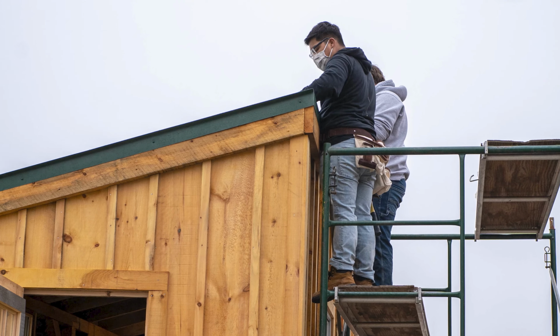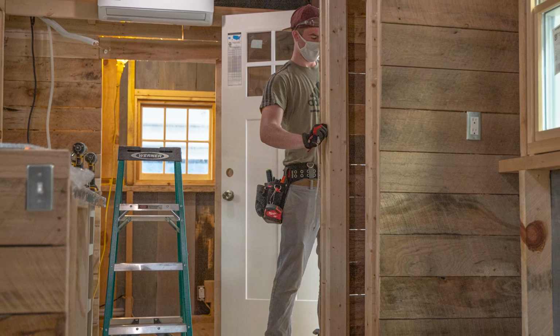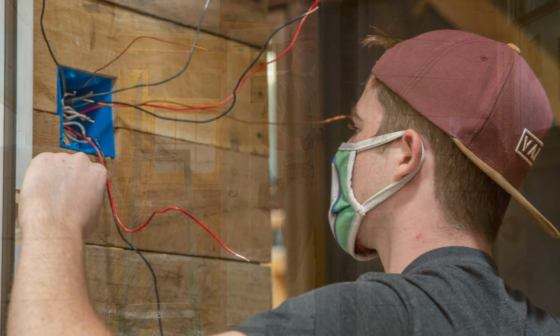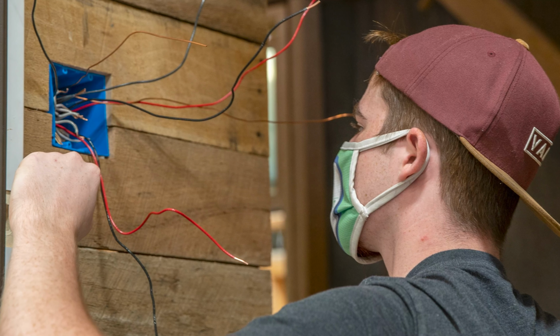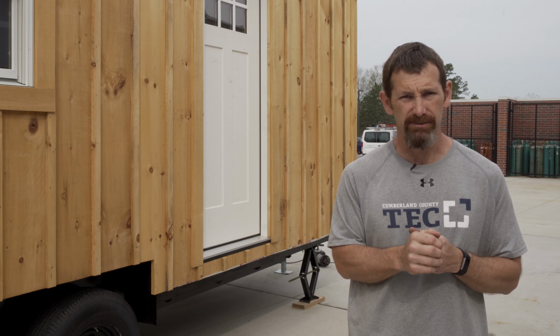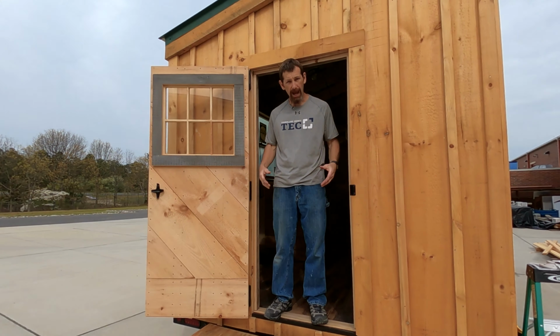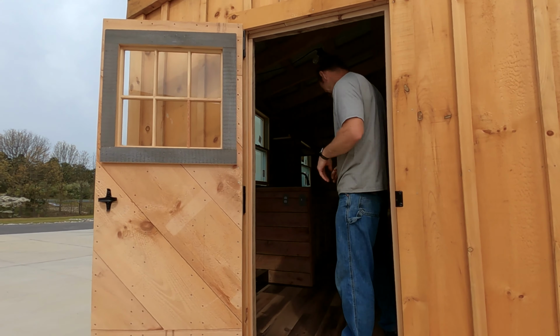So it's a senior project that we work on. It focuses on all the facets of construction, except for masonry, obviously, because we're on wheels. But it hits everything else. When we go inside, you're going to get to see some of these finishes and some of these mechanicals that the students were able to work on. All right, you ready to see the inside? Come on in.